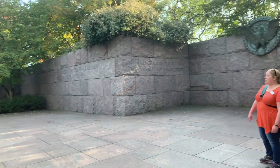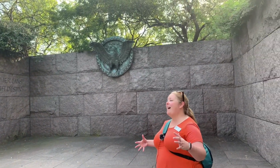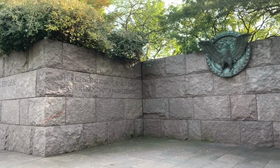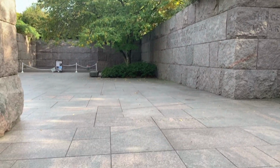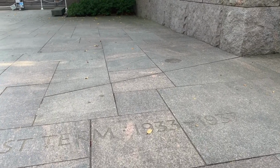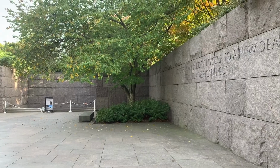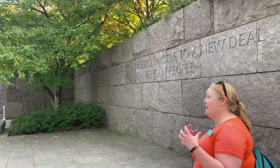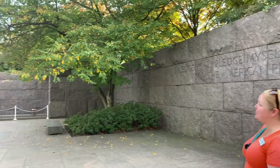As you enter, the memorial is laid out into 4 open-air rooms. They might not look like a room in a house that you're expecting, but they're sort of 4 quadrants. Each room, each outdoor space represents one of Roosevelt's terms. So as we enter, you'll see the first term denoted, and each room sort of reflects what was happening in this term. So the first room really looks at what's happening in the country when Roosevelt is elected. This is a time where the nation is at the depths of the Great Depression. People are anxious and worried.